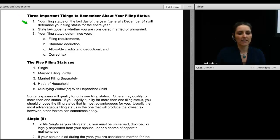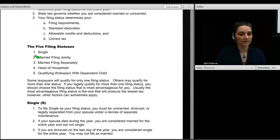Your filing status on the last day of the year, generally December 31, will determine your filing status for the entire year. State law governs whether you are considered married or unmarried, and your filing status will be used to determine your filing requirement, which was way up on page 1 of today's session. Your filing requirement is based on your filing status. It also determines your standard deduction, your allowable credits and deductions, and your correct tax.